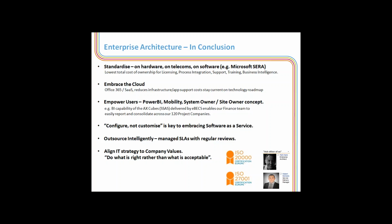Again, as mentioned there, the AX cubes and the BI capability of AX have made life for our finance team an awful lot easier.